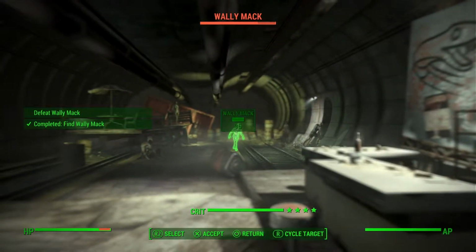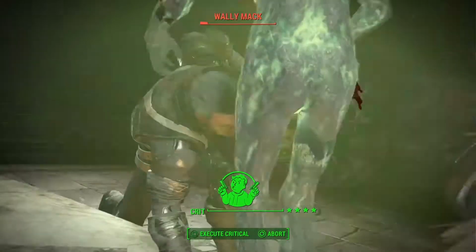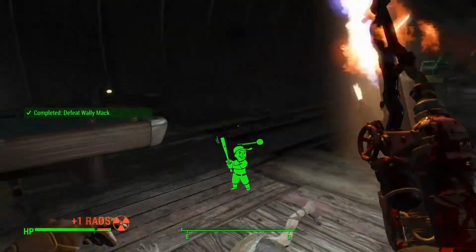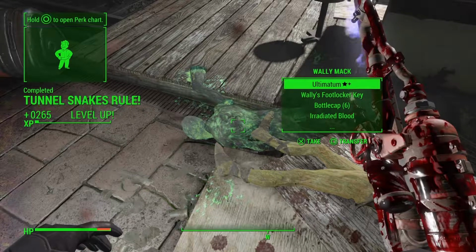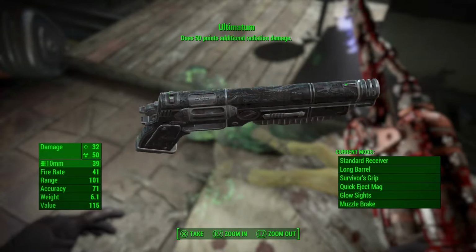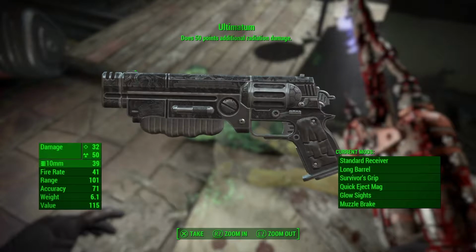And we see Wally Mack has turned into a glowing one. So taking him out quickly, we can deal with the rest of the ghouls that are hanging around. Scanning around with our VATS, we see that there are no more, but we can go look at Wally Mack, and he has a special weapon on him, Ultimatum, which is a legendary carved... Oh, this is beautiful. It does an extra 50 points of radiation damage upon its ballistic, and it has beautiful carvings all over it. We'll look at this weapon more later.